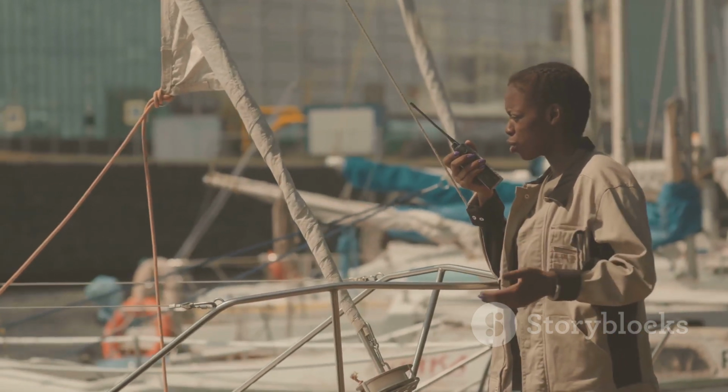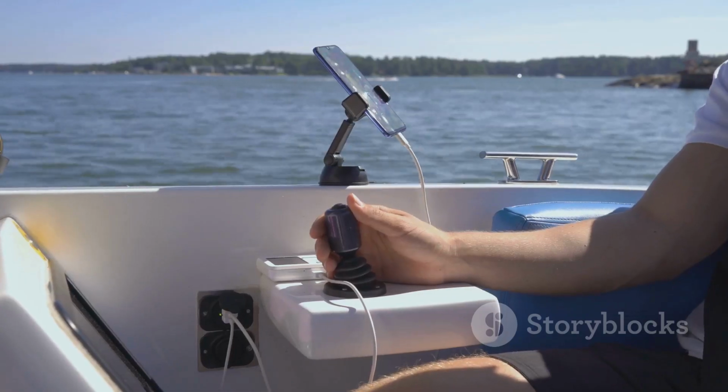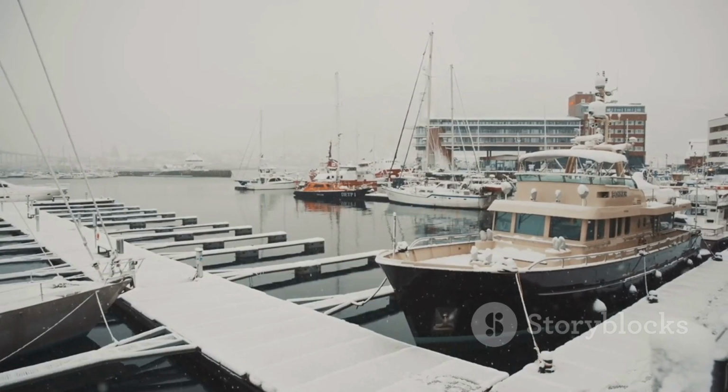Have multiple communication devices. A VHF radio is a must. Flares signal distress. A personal locator beacon, PLB, pinpoints your location. Don't rely on one method. Redundancy saves lives.